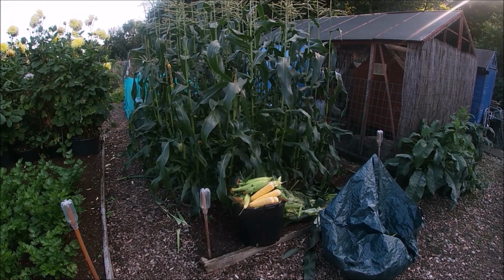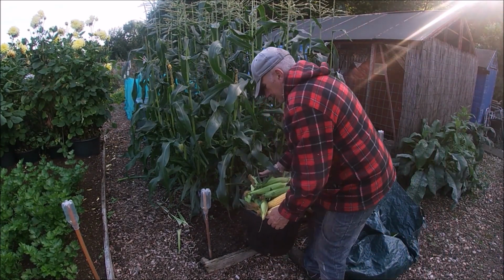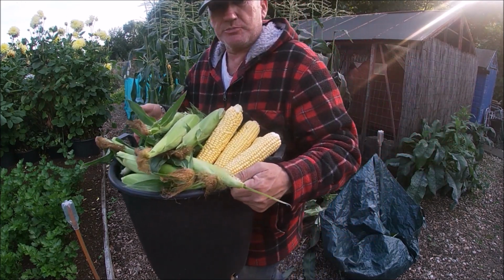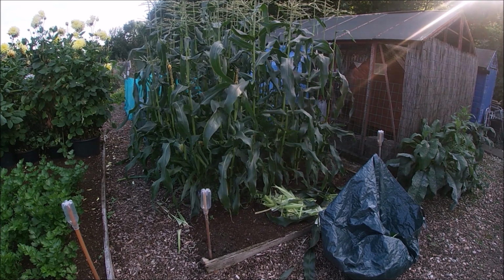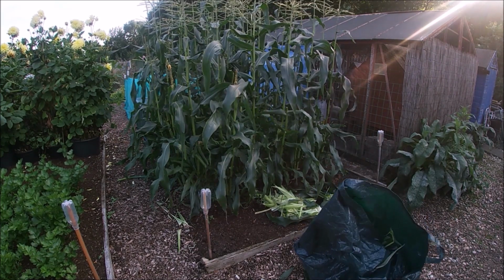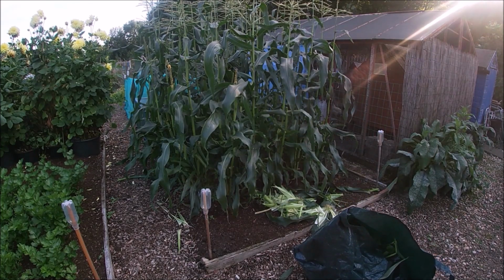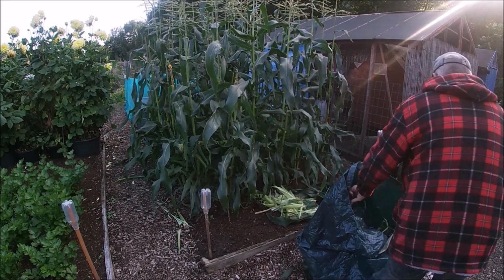Right, I've took all the corn. Big bucket full of it here. I'll just put that somewhere safe. Now we'll get all this put in this bag.